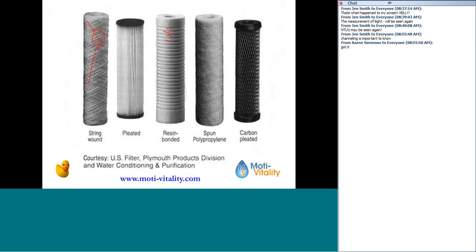Now you will find these kinds of filters here. You'll find these at a store where, hang on, I might have to sneeze here. Sorry, that would be a little odd. Actually, it went away, so that's good.